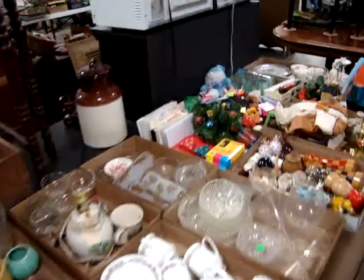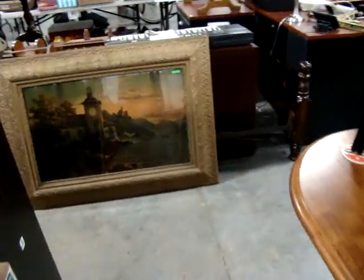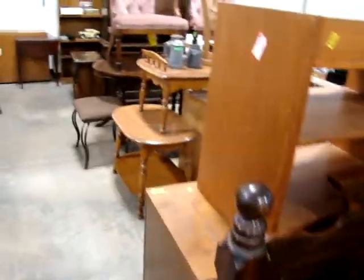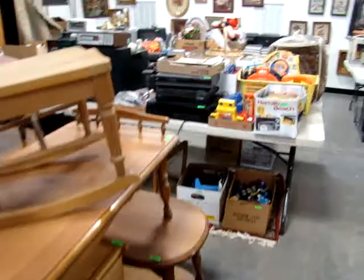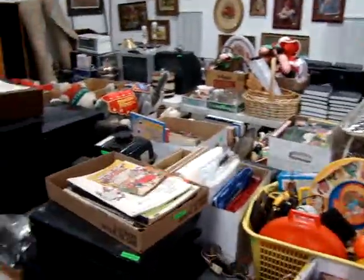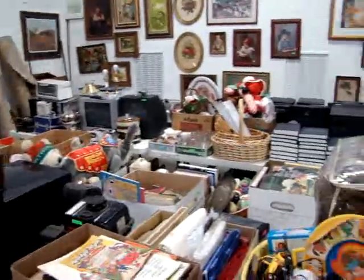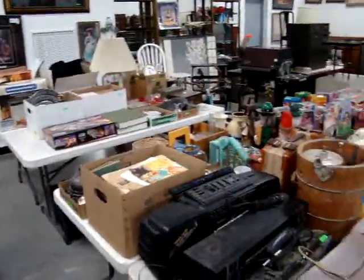Auction starts at 4:00 on Wednesday. Doors open at 11 a.m. for preview. Please visit our website at www.dixonsauction.com. Preview all the pictures in tomorrow's sale. Not everything is pictured. As you can see, we do have a house full of merchandise.